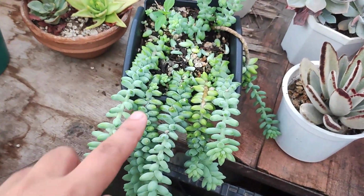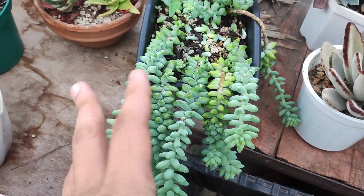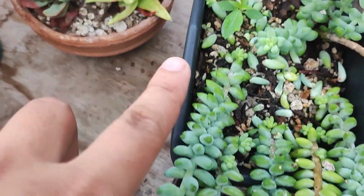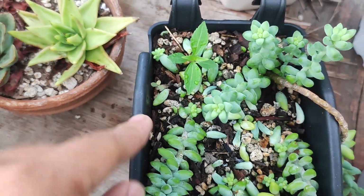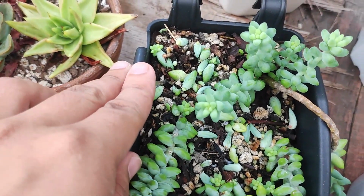But once they establish, the leaves get fatter and the spaces between them get shorter, so they have a much more plump, much more lush look to them once they have more organic materials and they are established. Okay, and I'm really happy with this one. Some of the leaves that we've left on there have started propagating. So yeah, I think that's a good sign that it's a good potting mix, because the leaves are propagating.